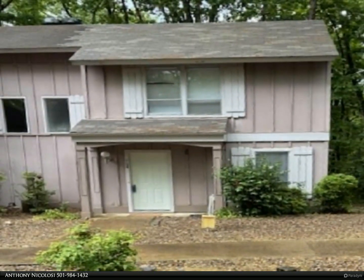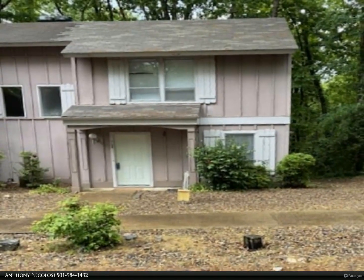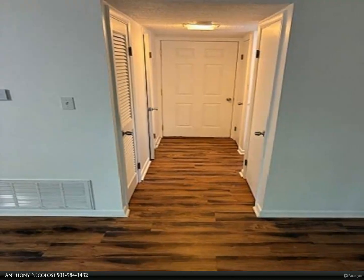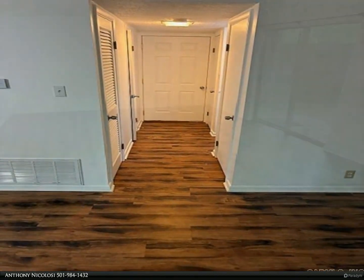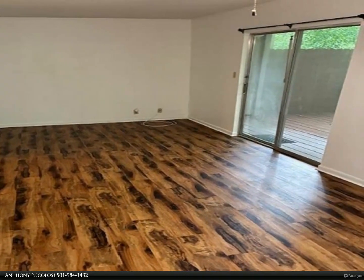Main level includes living/dining room, kitchen and half bath. Upstairs you will find 2 bedrooms, full bath and laundry area. The appliances stay with this home: new water heater in 2021. Freshly painted, new LVP downstairs. Carpet up the stairs and entire second floor.